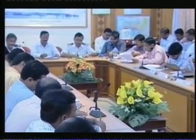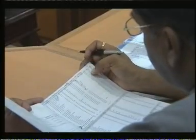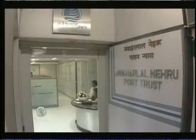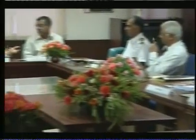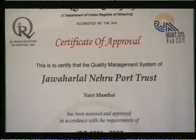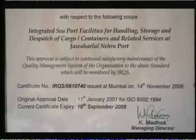JN Port is a customer-oriented port. A daily berthing meeting with port customers is held at JNPT's administration building. Customer and advisory committee meetings regularly held at the city office are presided over by the chairman of JNPT. Not surprising then, ISO 9001:2000 certification endorses the quality of JNP's operations.